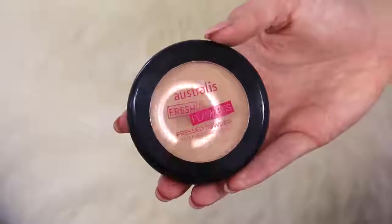Let's go ahead and set the rest of the face. So I'm taking the Australis Fresh and Flawless and I'm just packing this all over my entire face because I want to make sure all of the powders that we put on over the top of the foundation blend out beautifully. So let's go ahead and finish the eyes and we'll get back to the face.